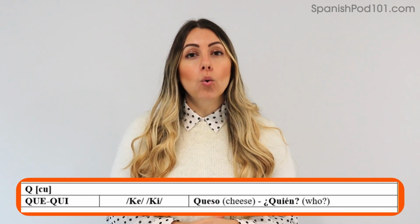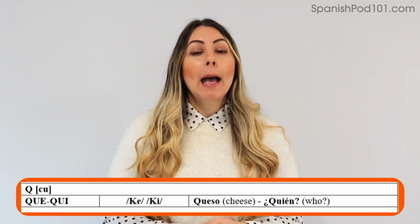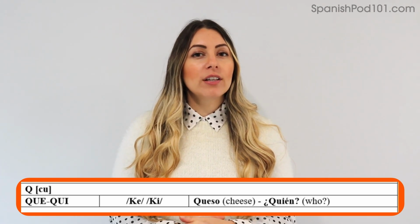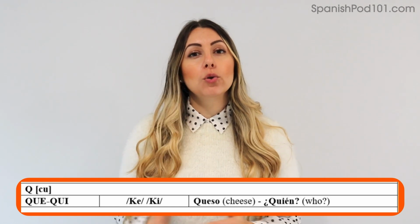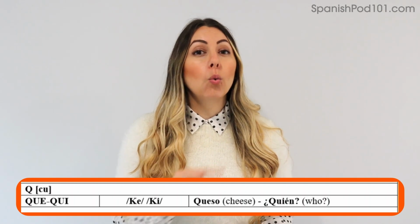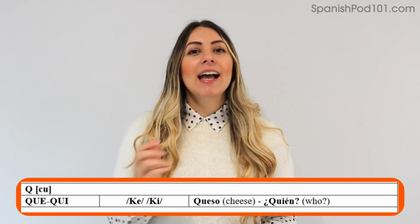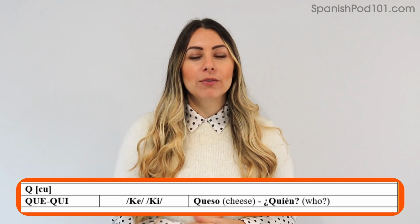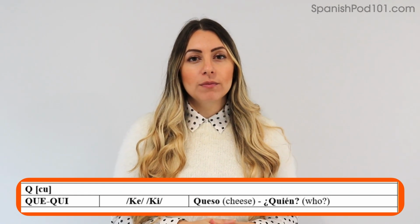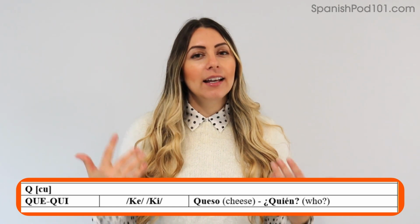The next one is Q. I know that we always say that we pronounce absolutely every letter in Spanish, but there is an exception. When we have Q-U-E or Q-U-I, in Spanish we're not going to pronounce the U in between. It's not going to be "cue, cui." That's a mistake. We say instead que, qui. Por ejemplo, repite después de mí. Repeat after me. Queso. ¿Quién? It's incorrect to say "cueso" and "cuien." We have to say queso, ¿quién?